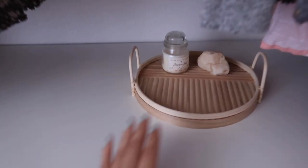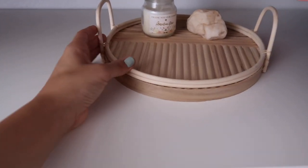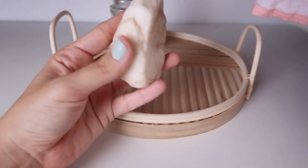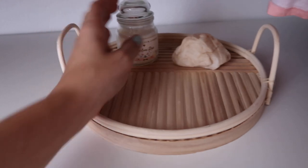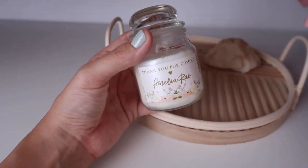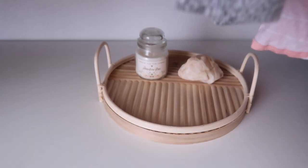I also got this little tray from the Target dollar section. So just a little tray where they could put stuff on. This is Layla's favorite rock that she has. So she just has that on the tray. And then this was from one of our friends' baby showers, and I just think it's such a cute candle. So we have that on there.